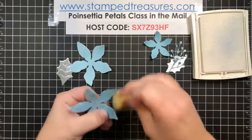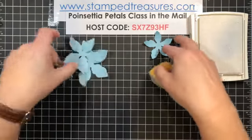Okay, so I'll just keep going, get all of these petals done. I think that's good.